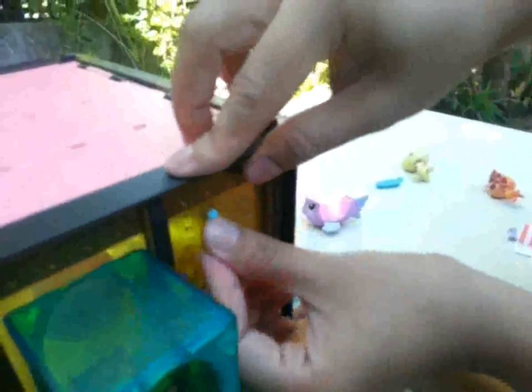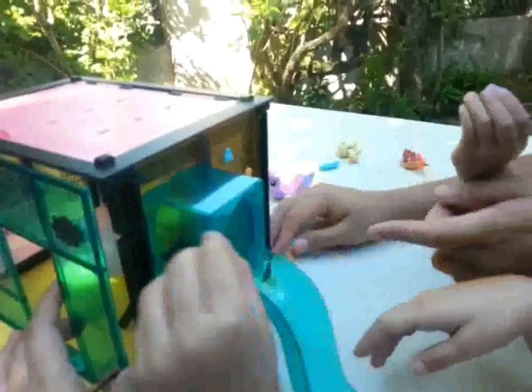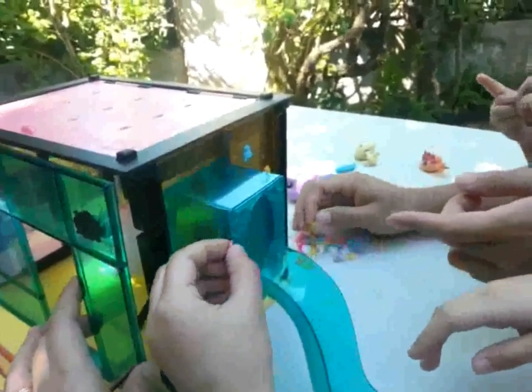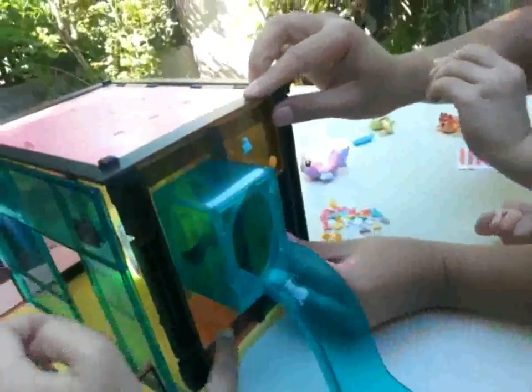Let me see, let me see. I will check. Dada cannot put it on. There's a hole. So that's why. Can I put it here? Anywhere you can put it. Can I put it? No, stick it only on the colored glass because there's a hole here under.